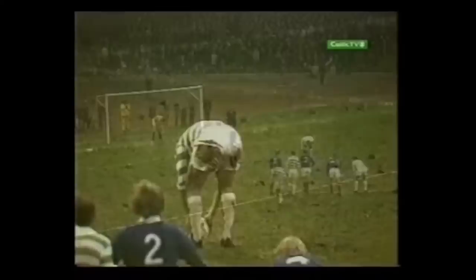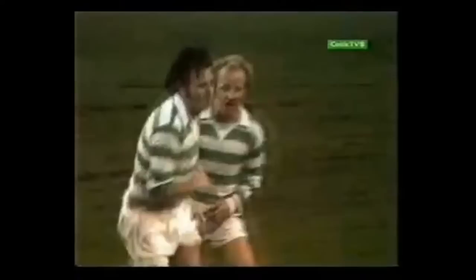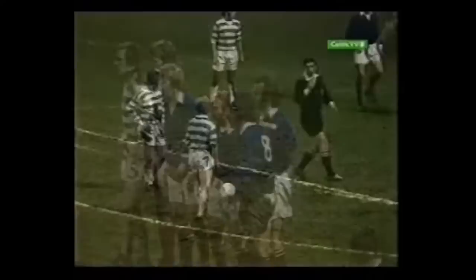So it's Pat McCluskey versus Derek Robertson. So that's it, 26 minutes gone, and that takes the pressure off Celtic. Pat McCluskey, an expertly hit penalty kick in the 26th minute of the match. Dalglish, beautiful goal. Minutes played in the second half, and a brilliant goal by Kenny Dalglish.